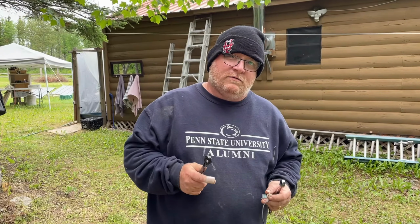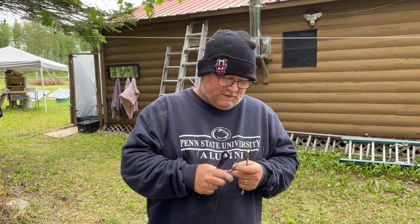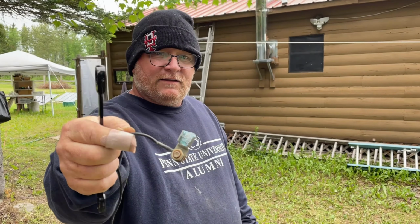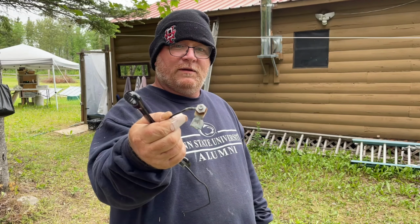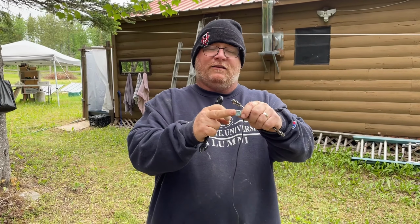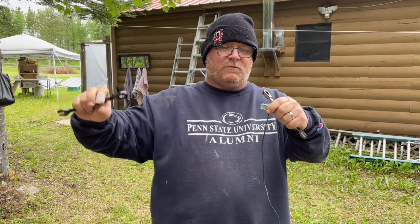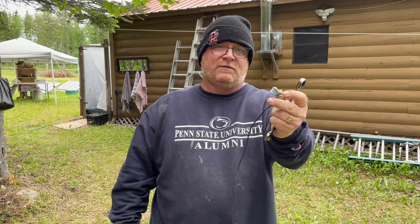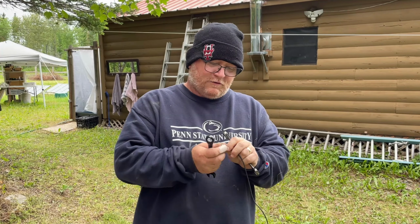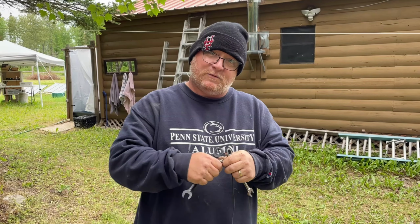Okay, so after spending way too much time on this, finally found the culprit. And that is the ground plug that goes into the bottom of the motor. And as you can see, there is supposed to be a big thick wire coming off of that into the winch, and it is completely corroded. So we're going to fix this and cross our fingers and hope this fixes the winch.